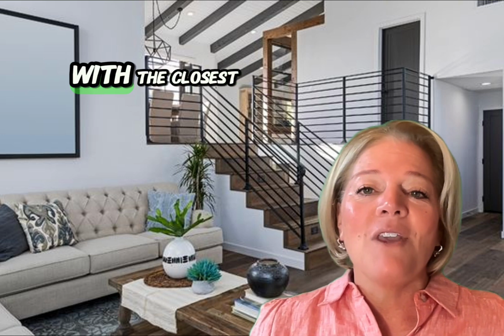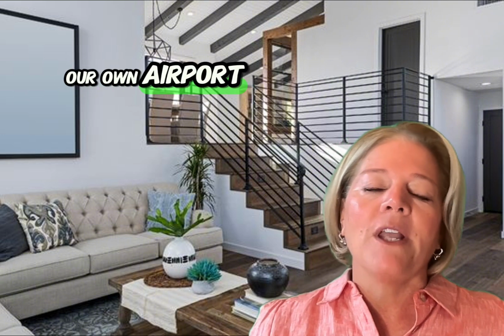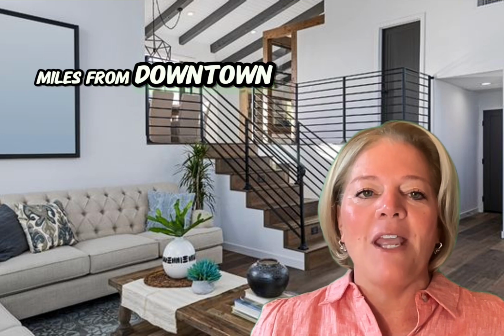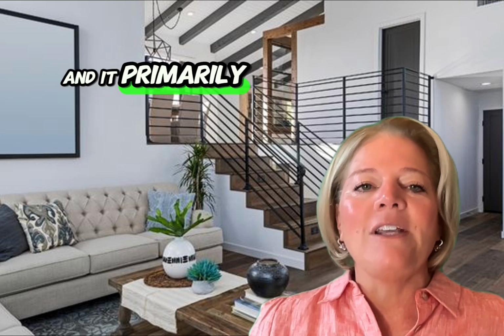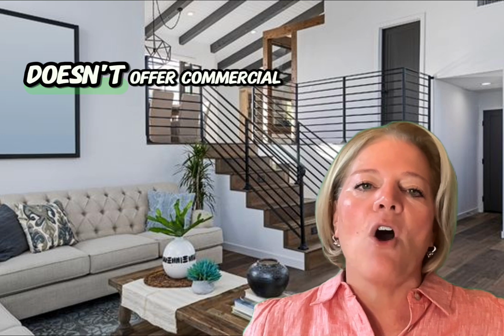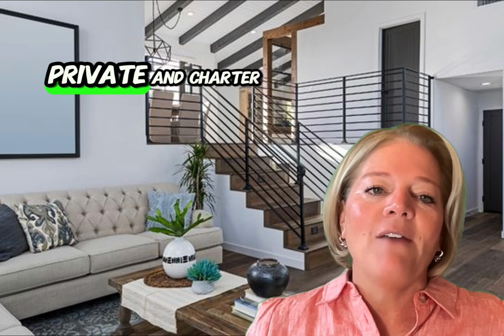We're going to start with the closest airport. Many people know it, but not everyone does. We've got our own airport in Naples proper. It's called Naples Municipal Airport. It is located just a few miles from downtown Naples, and it primarily serves general aviation and private jet traffic. During high season, you'll see the planes coming in and going out quite frequently. And while it doesn't offer commercial airline services, it is an essential hub for private and charter flights.